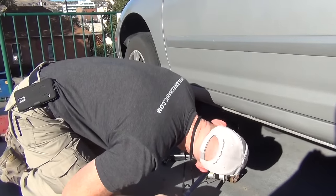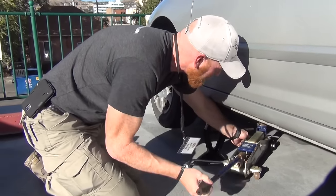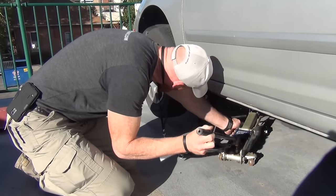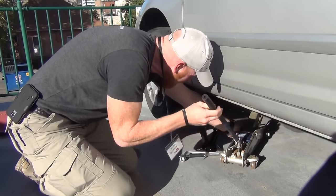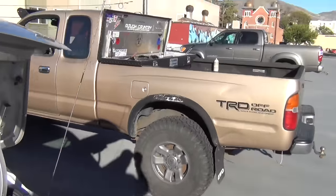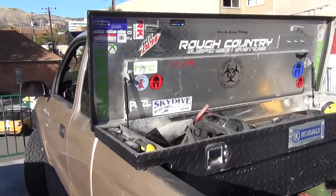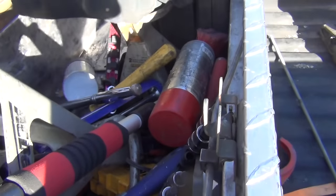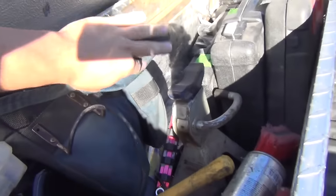That's why it's good to have two jacks. If I had a jack stand, I'd use that as well. I think I have one of those. You do? Yep, you want it? Yeah, I just said I do. All right. I was just doing that. So this is my truck. Got a bunch of stickers. Where's my jack stands at? There's one.